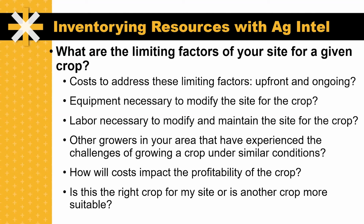Are there other growers in your area that have experienced these challenges of growing a crop under similar conditions? How will the costs impact the profitability of the crop? Is this the right crop for my site, or is another crop more suitable?